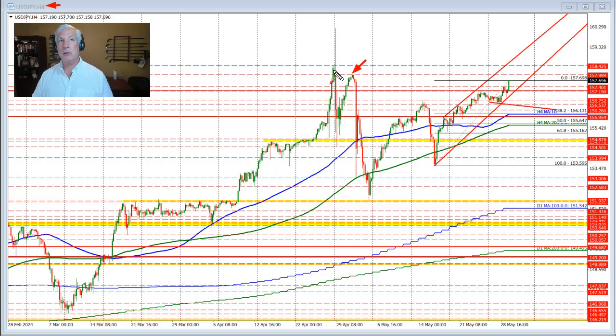Recall that toward the end of April, the price moved above the 160 level and moved all the way up toward the 160.29 level before we saw some intervention. Then the price quickly rebounded back to the upside in early May, found other intervention near that 158 level. So we are getting up toward those levels where the Bank of Japan may be inclined to start to either jawbone or actually come in and intervene in this currency pair.